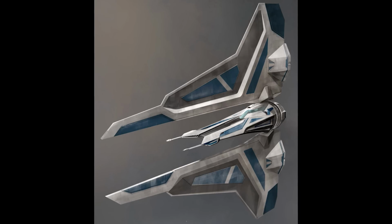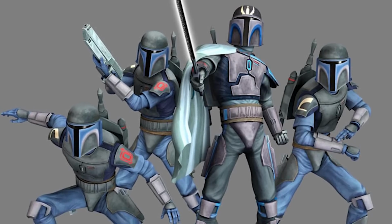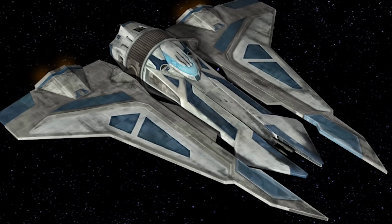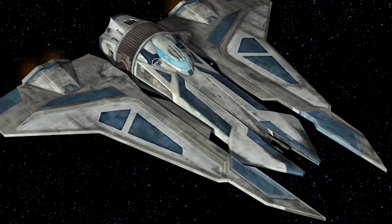The Comer-class fighter, also known as the Gauntlet Starfighter, was a ship used by the Death Watch, a Mandalorian splinter group that opposed the pacifism of the new Mandalorians during the Clone Wars. The ship was equipped with a pair of forward and rear-mounted laser cannons for combat missions. However, the Death Watch used the fighter for transport and evacuation operations as well.